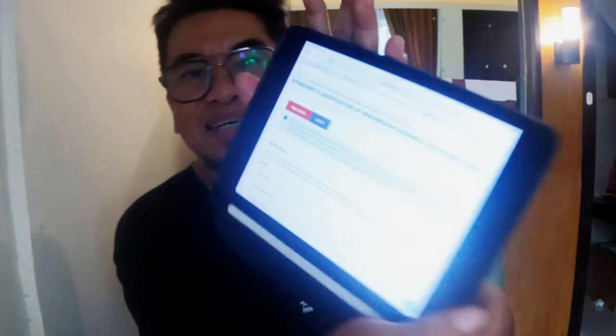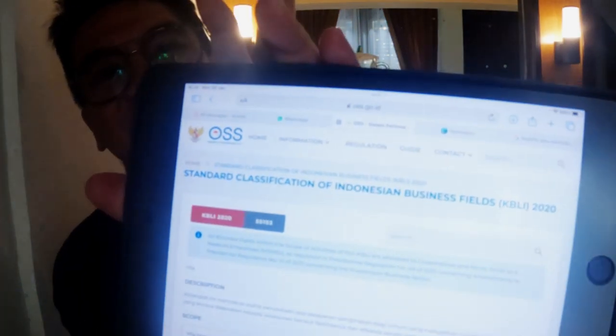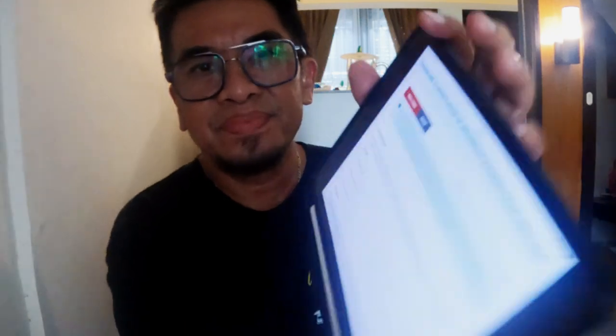Okay, a hotel is too big. I just want to do a villa. One villa at a time. That is also possible, but if I'm not mistaken, villas are also only for small business, only for locals. Let me check. Yesterday, remember the standard classification? Let's go with villa. And here, look, it's written there that all businesses within the scope of activities of Kabeli are allowed for corporations, micro, small, and medium enterprises. So, not for the PMA, man. But there's a way to do it.